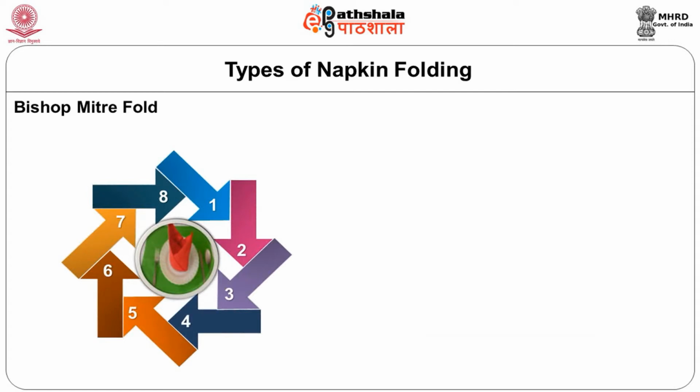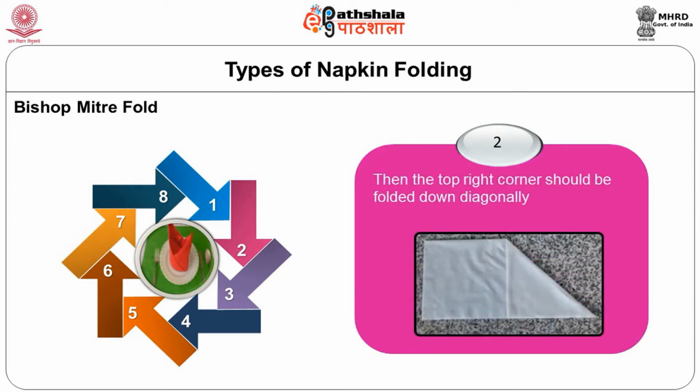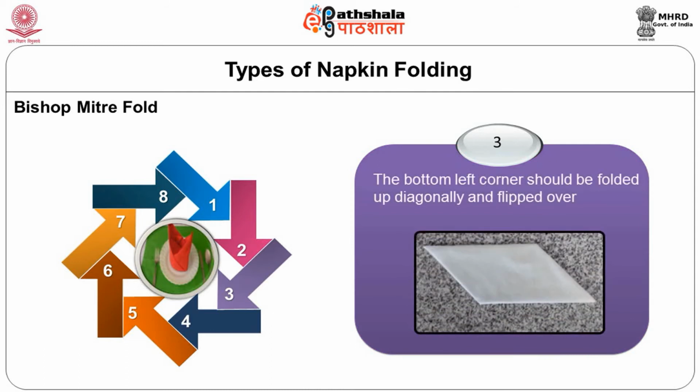In this fold, the first step will be the napkin should be folded in half with open edge towards waiter. The second step will be the top right corner should be folded down diagonally. The third stage will be the bottom left corner should be folded up diagonally and flipped over.